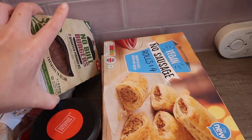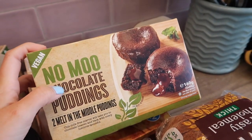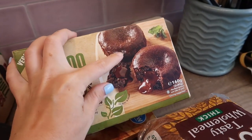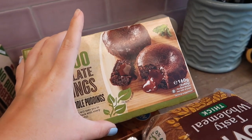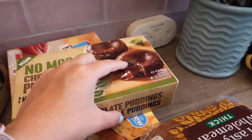I'm so excited. Also from the vegan section in Iceland, we picked up these No Moo chocolate puddings, two melt in the middle puddings. So yeah, they're completely vegan chocolate puddings. I love these, my favorite types of puddings, these melt in the middle gooey things.